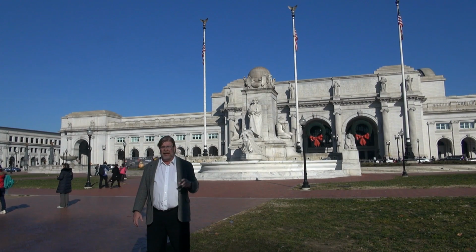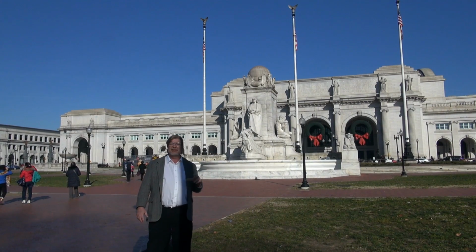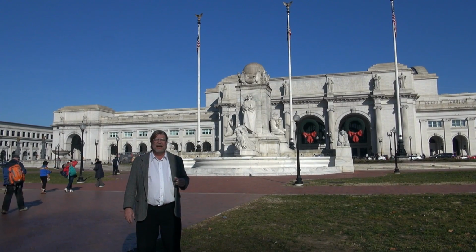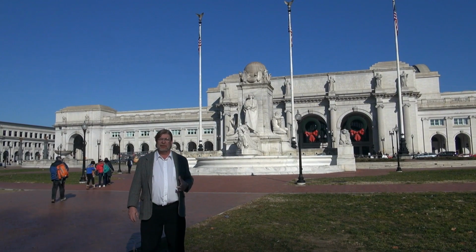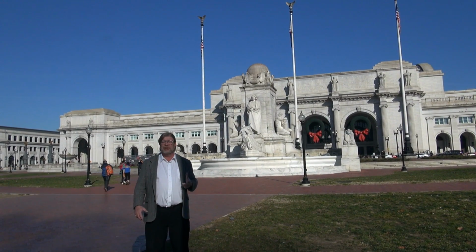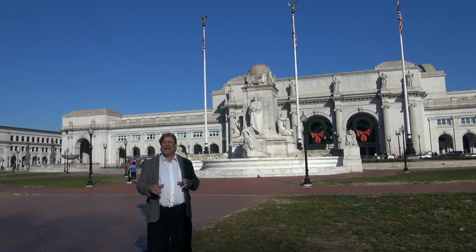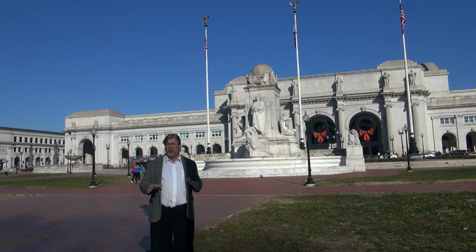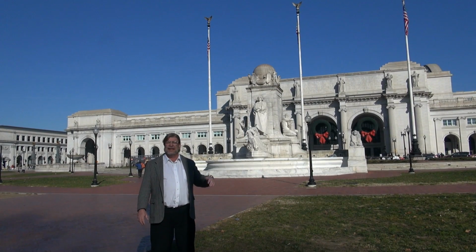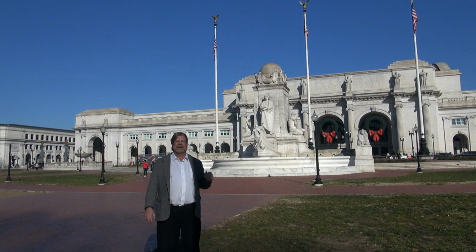Now this building was built here in 1907 originally. It's undergone many revisions and alterations over the years. It is a massive structure, and what you're looking at behind me is actually called the head house. A head house is a structure which does not actually house the rails. In this case, the rails for the local Metro Transit Authority are downstairs in the basement, part of the subway system, and the service rails, such as VRE and MARC, are actually on the other side of the building.